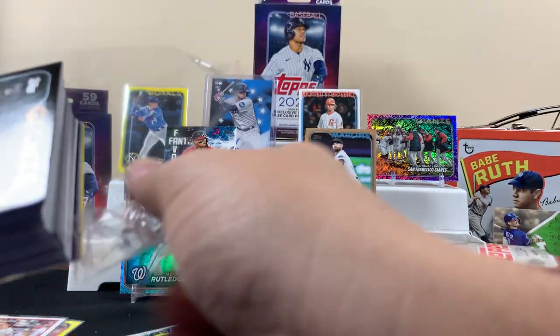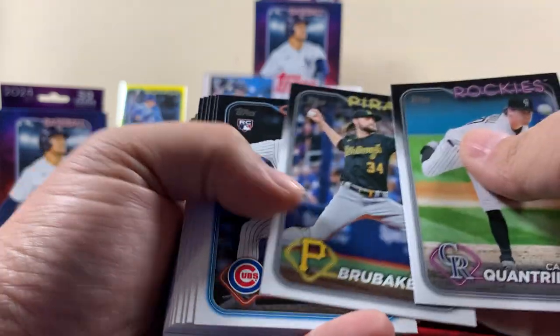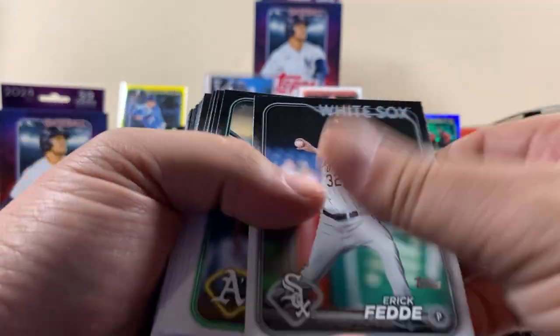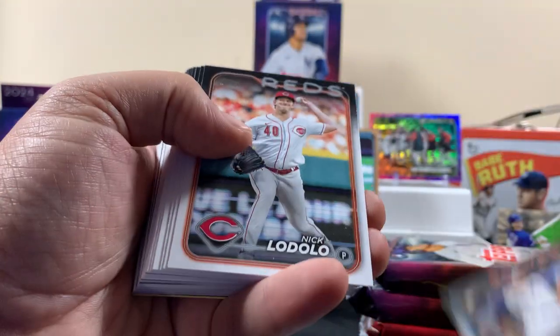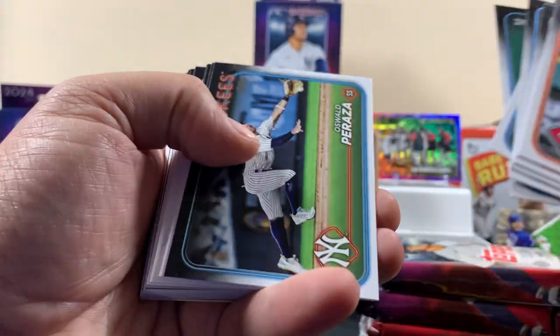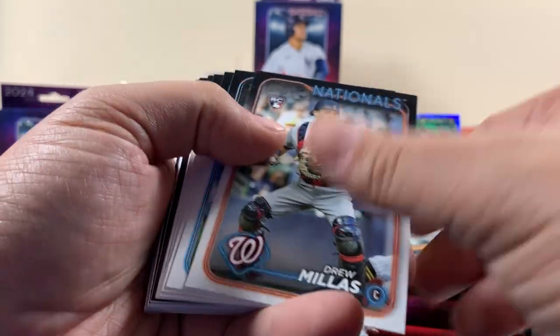Yeah, I do videos. Yeah, Yamamoto's a good pull, dude. Centered and looks pretty solid on it. That's a good card, dude. Did good on that one. Austin Wells. Bader. I really want to know what autos we're going to get out of those.